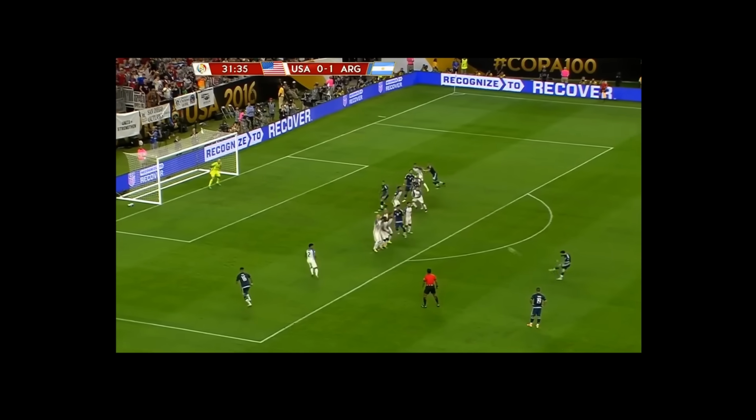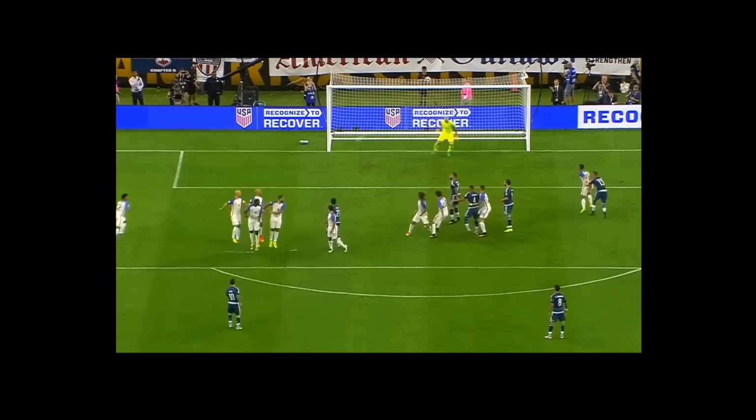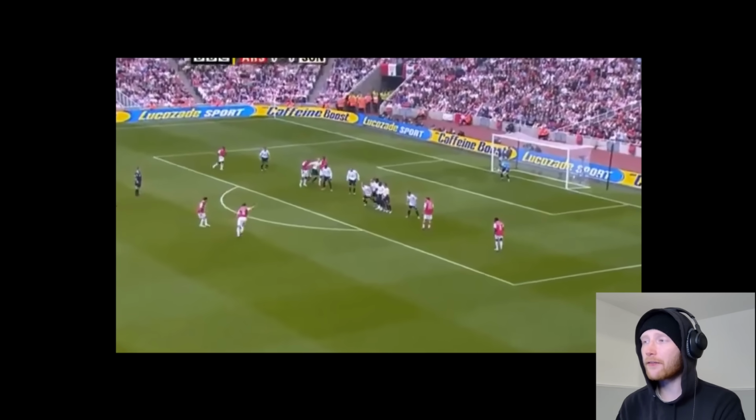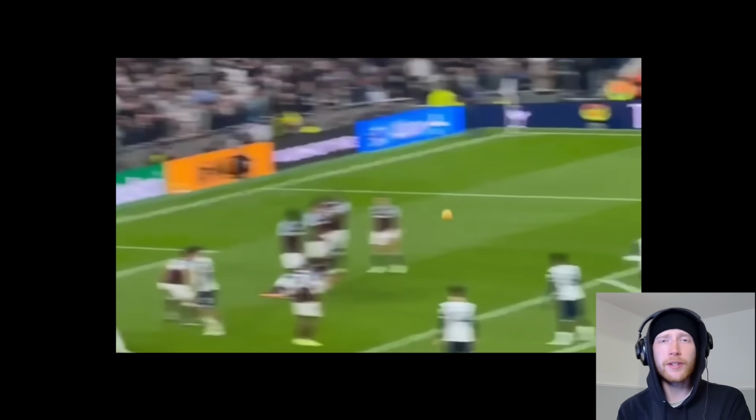Everybody loves a free kick goal. There's arguably no better sight in football than watching a dead ball curled into the back of the net. However, it's a dying art. Between 2010 and 2020, the Premier League averaged 27 free kick goals per season, whereas in the 2024-25 season, there were just 13 scored.